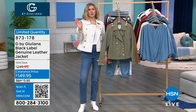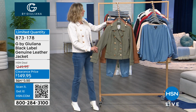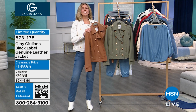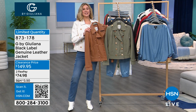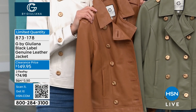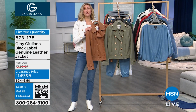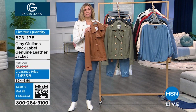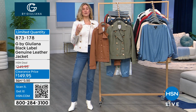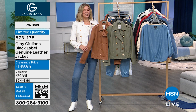I'll tell you, just as someone who worked in Hollywood for years before coming here to HSN, these two right here are the two colors they will put you in 99 out of 100 times, because they are so universally flattering. They are so beautiful year-round. These are the two colors. And the green is just as common as this beautiful, warm sandalwood color, because it's youthful, it's fun, it's hip. And they are such a great value at $100 off.